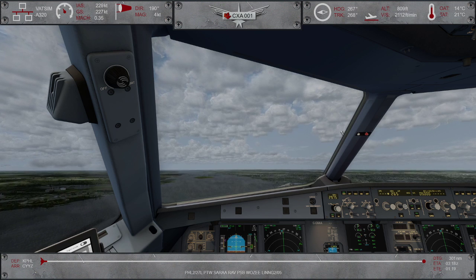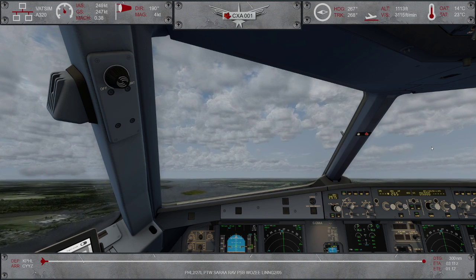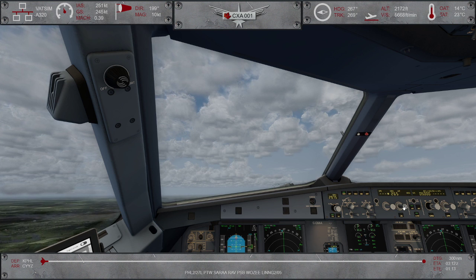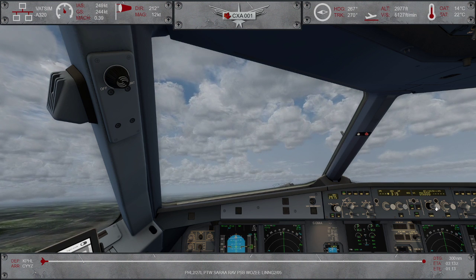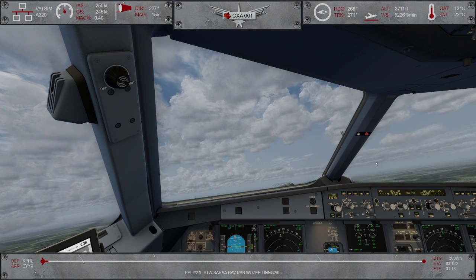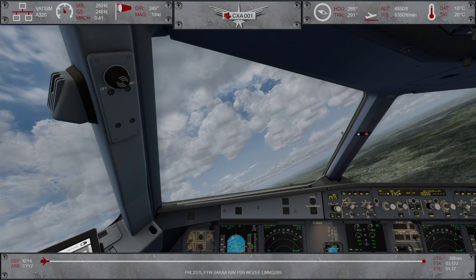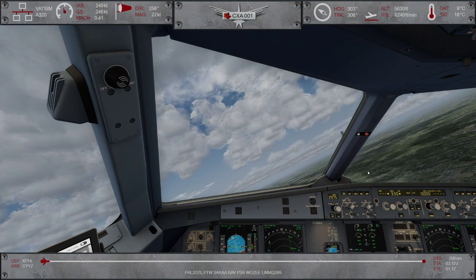New York Center, Canadian Express 1, airborne off runway 27 left, Philadelphia, crossing 900 feet. Canadian Express 001, you're radar contact, fly heading 330, climb and maintain 10,000. 330 on the heading and up to 10,000, Canadian Express 1. American 1228, fly heading 360. 360, American 1228. Canadian Express 001, direct Pottstown when able. Direct Pottstown, Canadian Express 1.